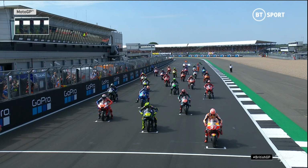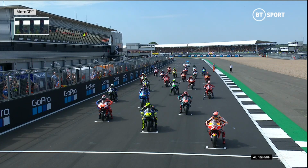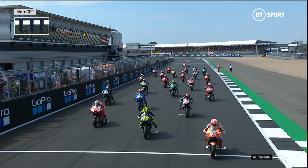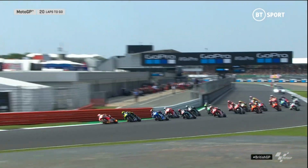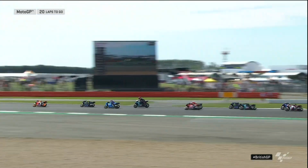All of them on the front row. It is Marquez, Valentino Rossi, Jack Miller across the front row for the battle of the British Grand Prix. And we're away. Marquez going to fly a kite. So did Rossi. Not bad for Rossi. He's normally a little bit slack, but he made that work, didn't he? Slotted straight into second place, and a Suzuki.